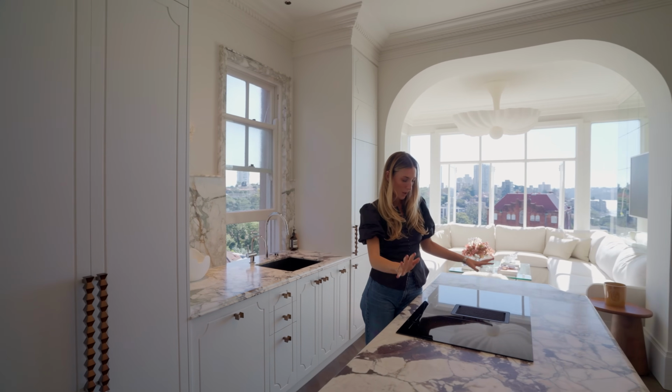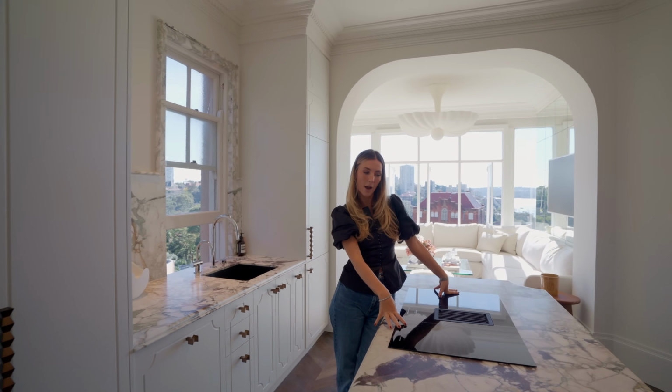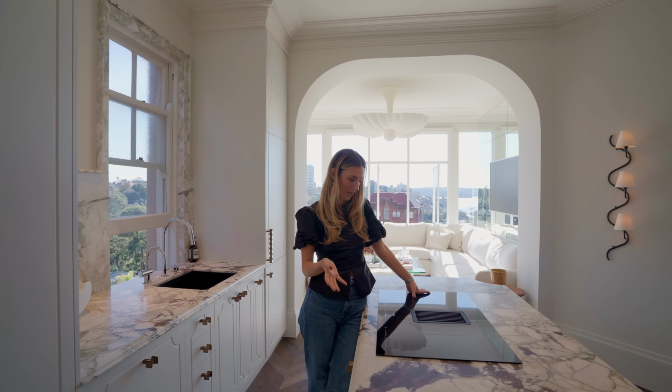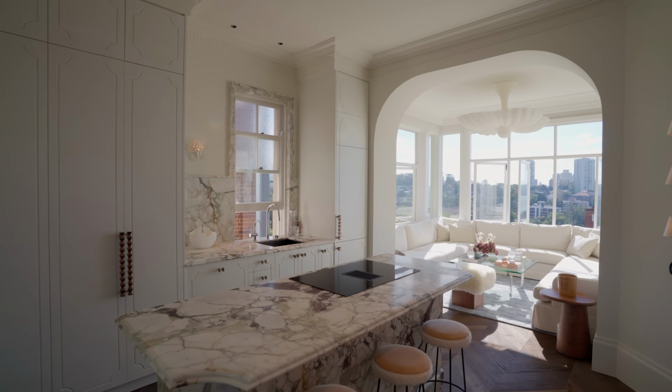We've also got our cooktop right in the island, which I really love when we're hosting. Everyone's standing around, I'm cooking. Yeah, all really functional and beautiful.